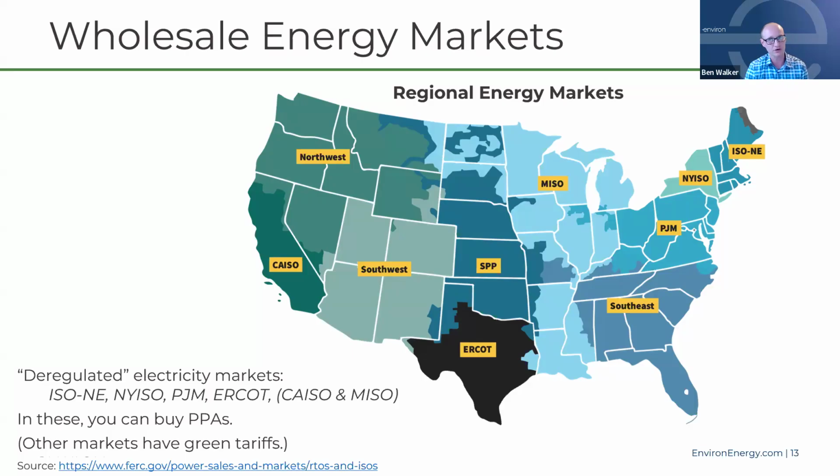Both California and MISO have requirements or wait lists that you have to get on to participate in these markets. So it's a little bit limited there. If you are in one of those markets, you have the option to buy a wholesale hedge from an asset that is a solar farm or a wind farm or any sort of specific thing, and that would be under a power purchase agreement. So you can sign a PPA in those regions.